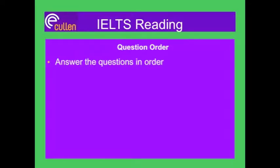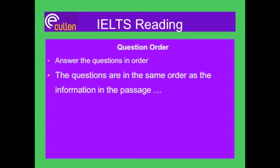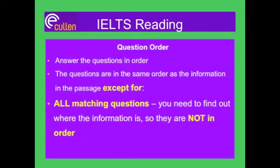So answer the questions in the order that they appear on the question paper. Don't go straight to your favourite question type. The questions are in the same order as the information in the passage. That's except for all matching questions. So that's matching headings and so on. And that's because the test here is on you finding out where the information is. So these are in random order.